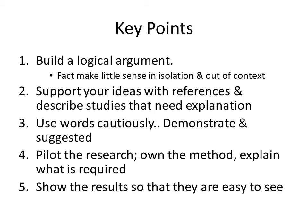Second up, support your ideas with references and only describe a study when you need an explanation. And this is really important. This is the point I made at the start. It's not just about launching down everything you know. You use references to support your ideas. More recent references should be better than older references. Why is that? Because the new ones know about the previous research, the old research, and the old ones do not.